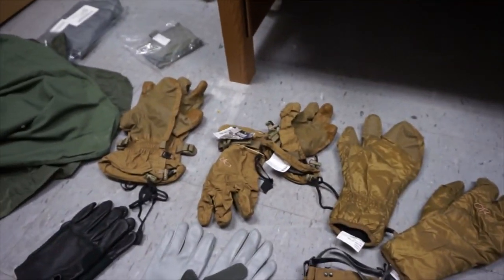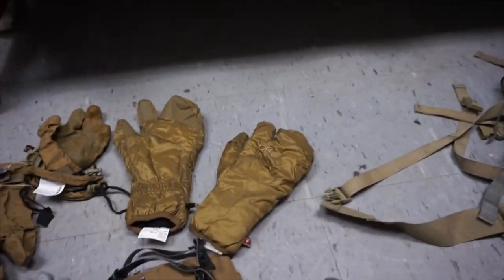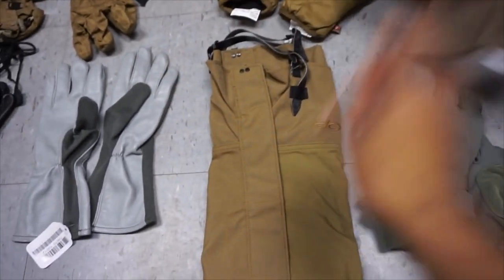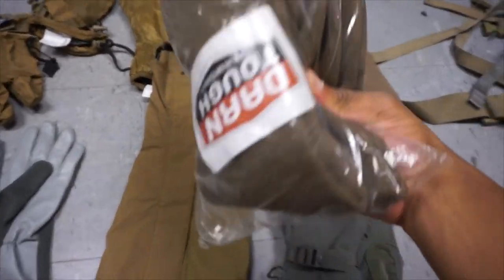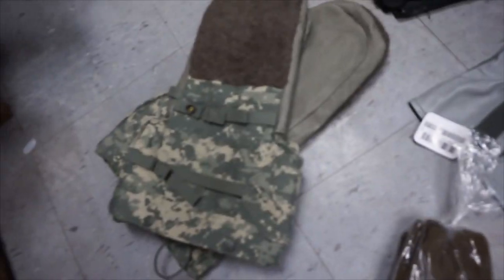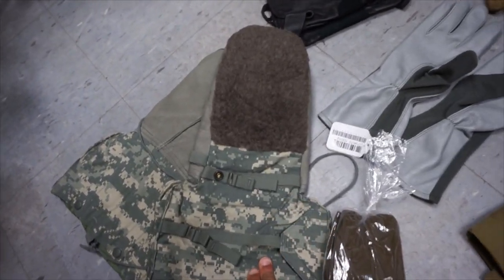Since Fort Drum's really cold, sometimes you're gonna get a variety of gloves. I don't even know what some of these are called, but they're just different flavors of gloves. These are the inserts right there. You also get, this is a gator neck, I think. And I have no idea what this is for, maybe for your legs. I think these are thermal socks, maybe, but you get some socks. You get to keep these gloves, which is pretty cool. Another pair of mittens or gloves.